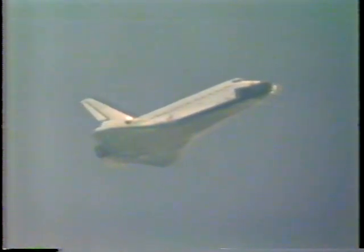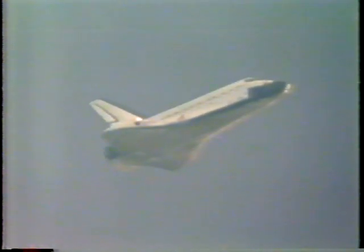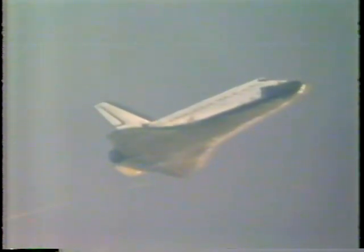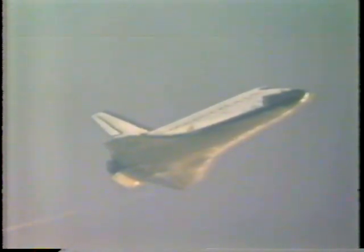Endeavour Houston, on energy at the 270. Roger that. Call indicating that Endeavour's speed is just as planned with 270 degrees left to go to turn and align with runway 33. Current speed 267 knots, altitude 29,000 feet, 17 miles to touchdown.